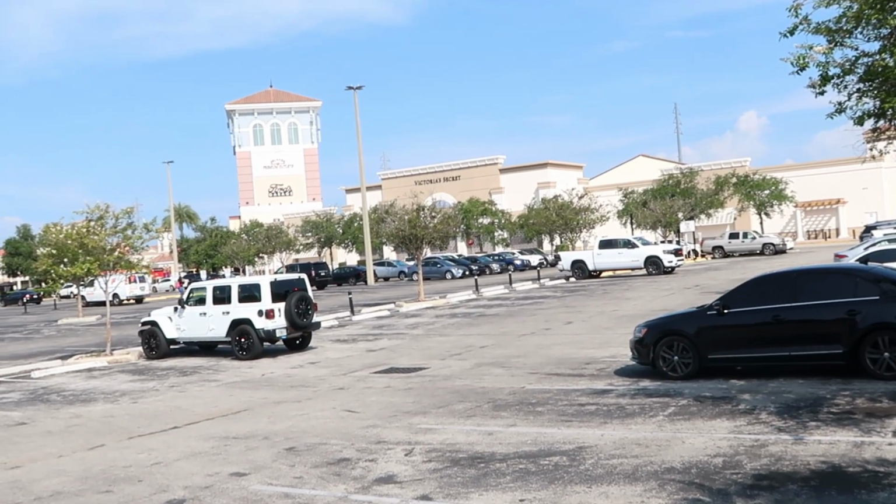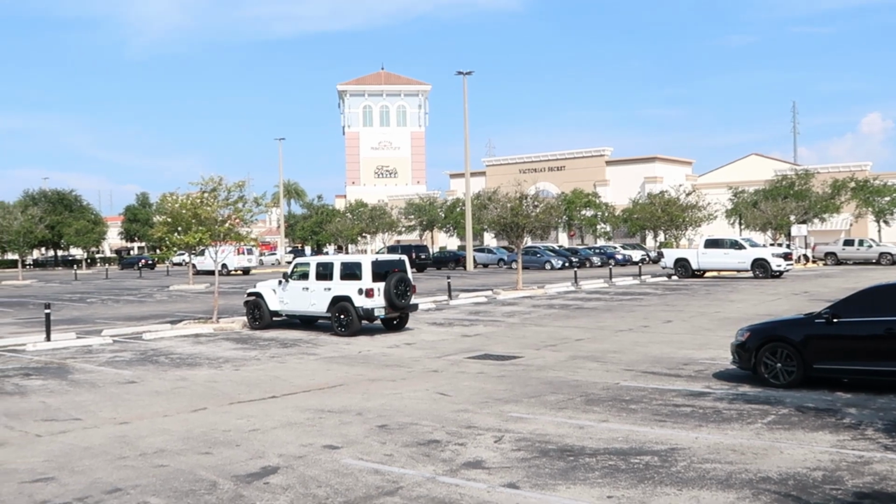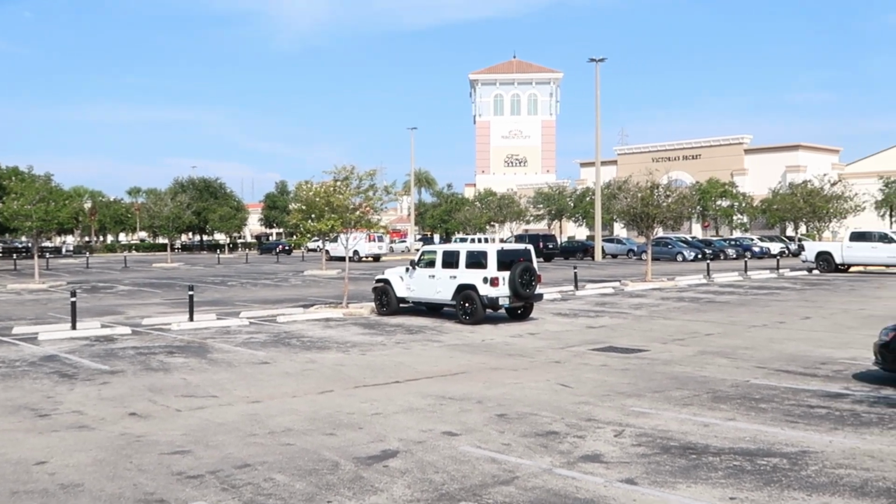That being said, it is officially 10 a.m. so the outlet itself literally did just open up, and the parking lot is super empty this morning.